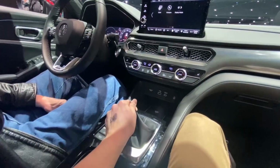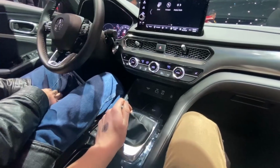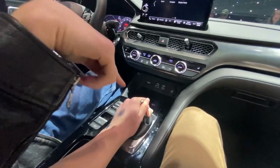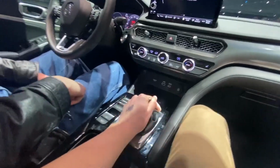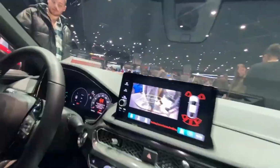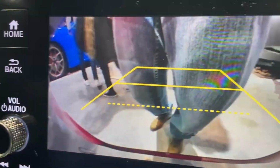So that should demonstrate just how off center it was, which I think is a theme amongst relatively modern Hondas. If I remember correctly, I think that's just a thing they do now, and I think it's just supposed to bias towards the driver a little bit. It's nice, but I kind of prefer a more centered shifter. So I don't know about that design choice as well.